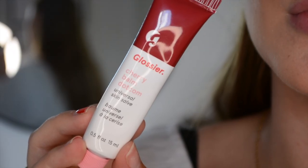I've actually been using all the products for like a week now and I love every single one of them. If you haven't got any Glossier products and you're really into your skincare and makeup, you should really try it out. I absolutely love the brand so far and I'm definitely going to be picking up a few more bits. And one of the things that I picked up, which is probably my favourite thing from Glossier so far, is the Cherry Balm Dotcom.